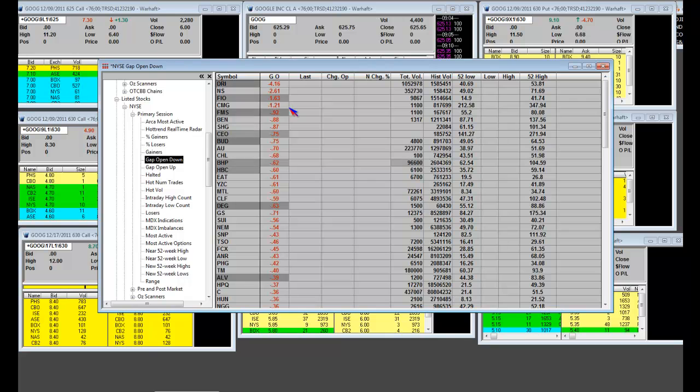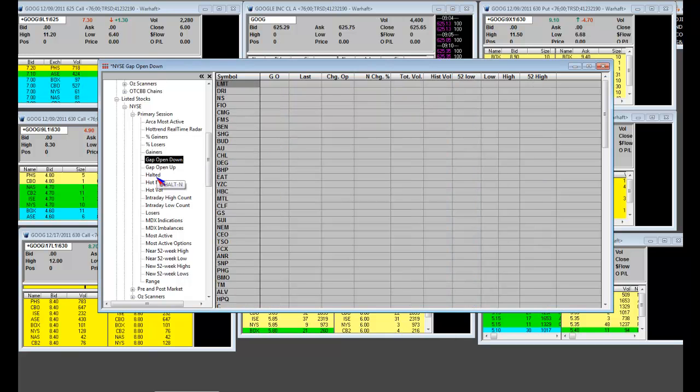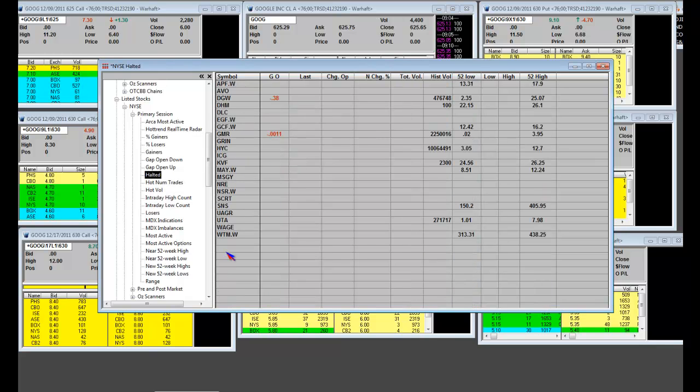You've got CMG. Boy, you talk about an overbought stock. We'll be going through these overbought stocks for the liquidation in 2012 as part of our 2012 analysis. Info at stockmarketfunding.com. This is your gap down list on the NYSE. As far as any halted stocks go, let's see what may be in there. Nothing that we would be interested in or looking at.